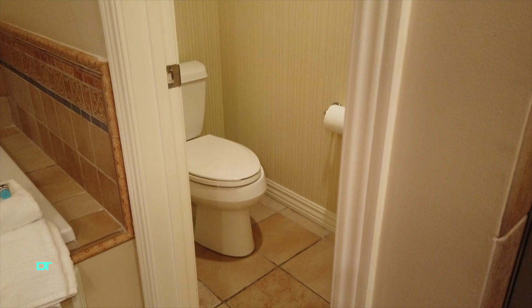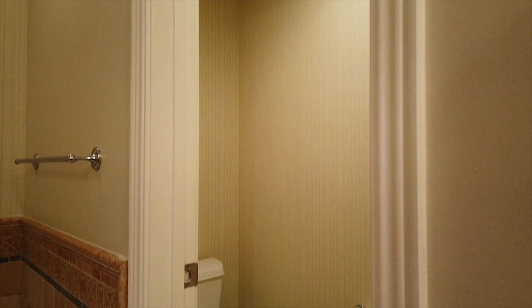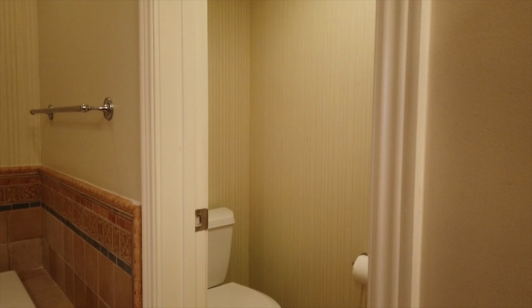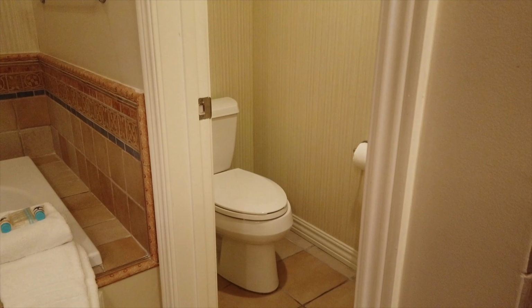And this is actually another disappointment. It is a pretty small area in there for the toilet. Really not much bigger than an airplane lavatory. And really, in order to close the door when you go in, you almost have to straddle the toilet to close the door behind you. One of the disappointing things here in the villa at Hyatt Windward Pointe in Key West.